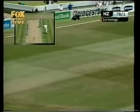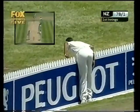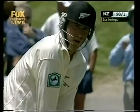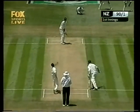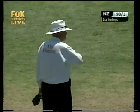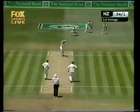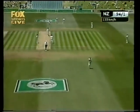And that's another beauty. It's always been a strong area of Stephen Fleming through the mid-wicket spaces, and he picks them almost relentlessly. Hello, hello. You are seeing it big to play a stroke like that. And that's a beauty.